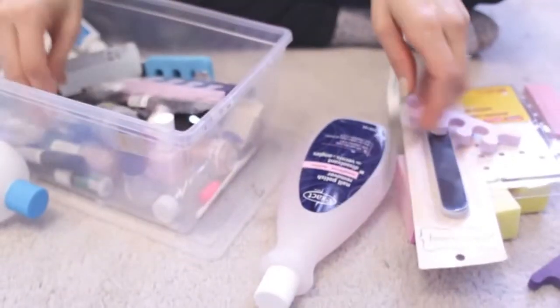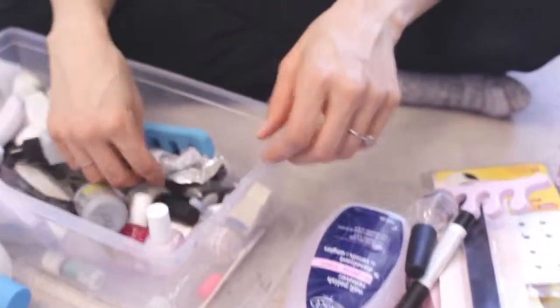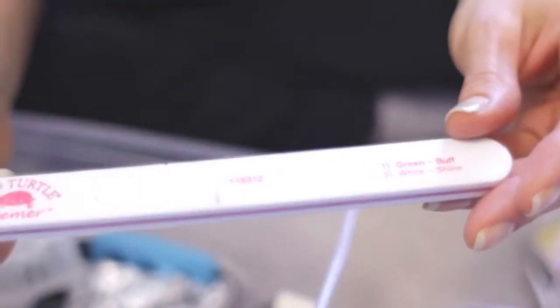The same goes for nail items. If it is something that's broken or almost empty, it's time to let it go. For example, if your nail file is practically busted, get a new one and get rid of this one. Also, give your storage container a wipe down and then replace your items neatly.